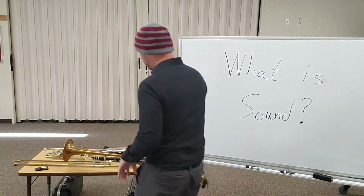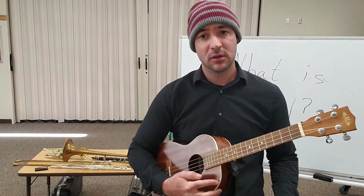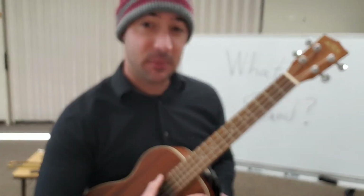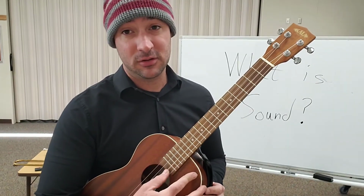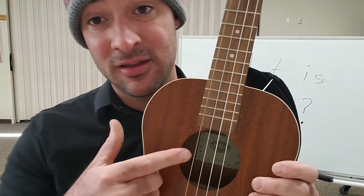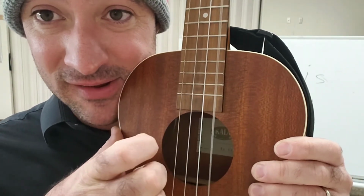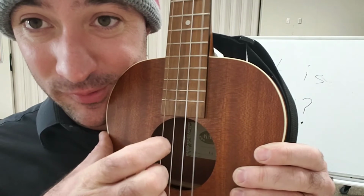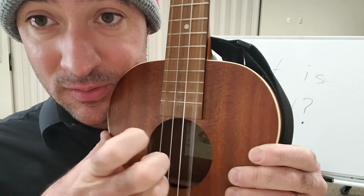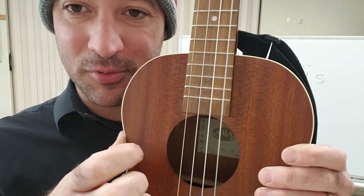Let me grab a string instrument. When I play this, what's making the noise? Or sorry, what's making the vibration to make the sound? And if you said the strings, you'd be correct. If I could slow this way down, you could see the vibration of the string a little bit better. So the vibration of the string being plucked is what makes the noise.